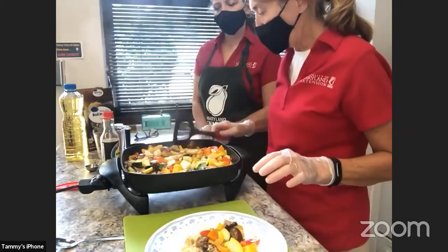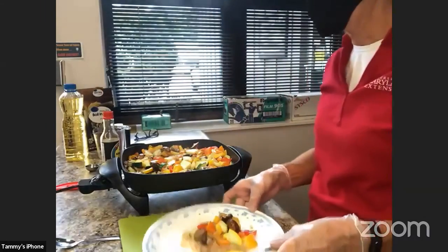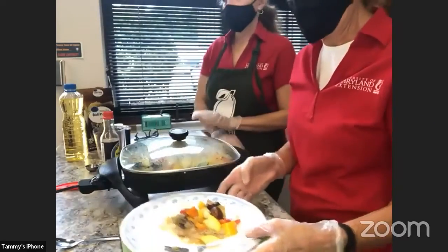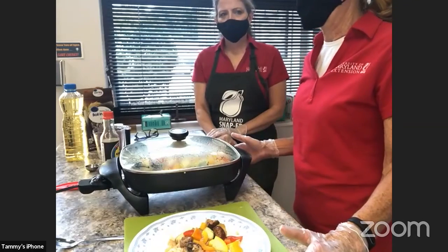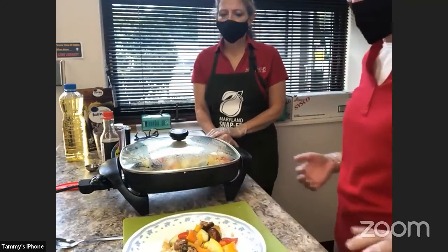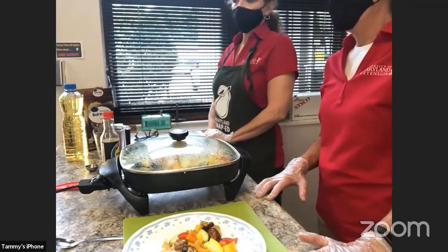All right, so there we go. Very colorful. Didn't take very long. A great healthy meal with your whole grain and all of the veggies. You're getting fiber and your vitamins, and you could add some protein to it if you wanted to add some chicken. That would go great in there. Tofu if you're a tofu eater. It would really make a satisfying meal.